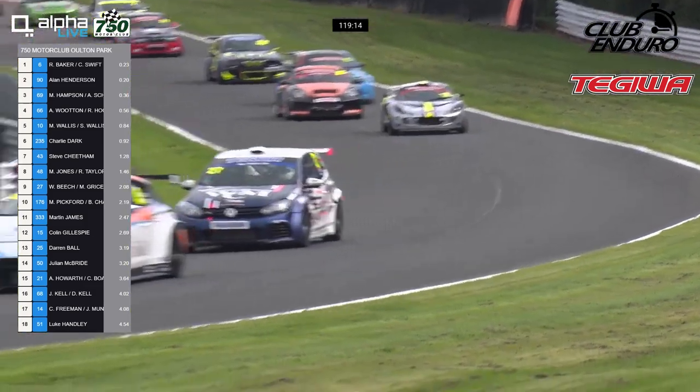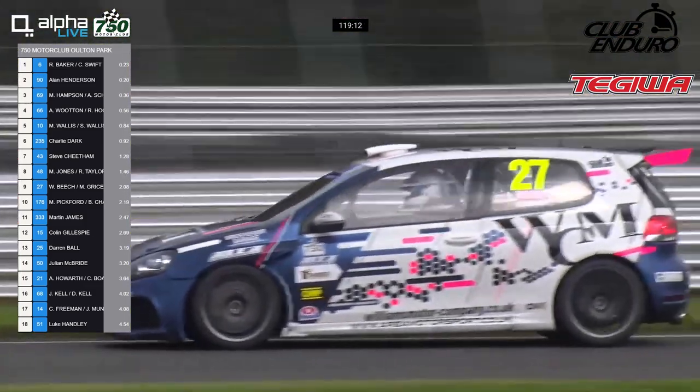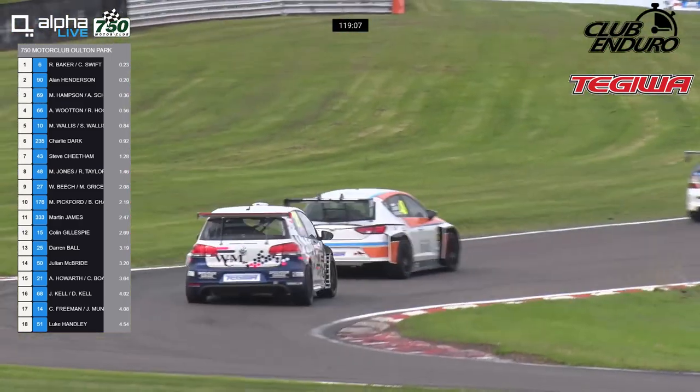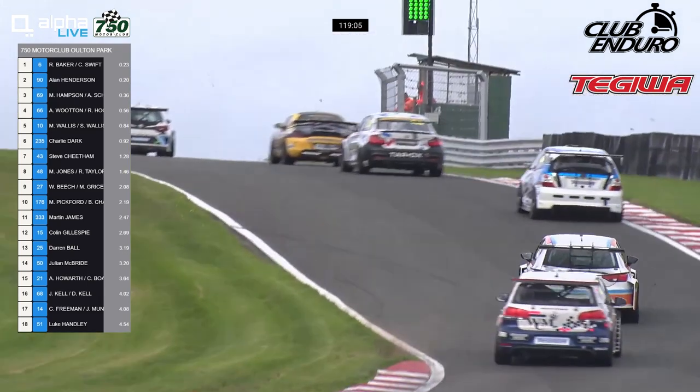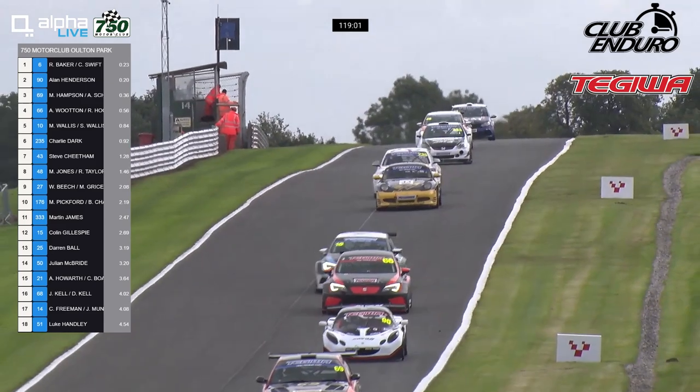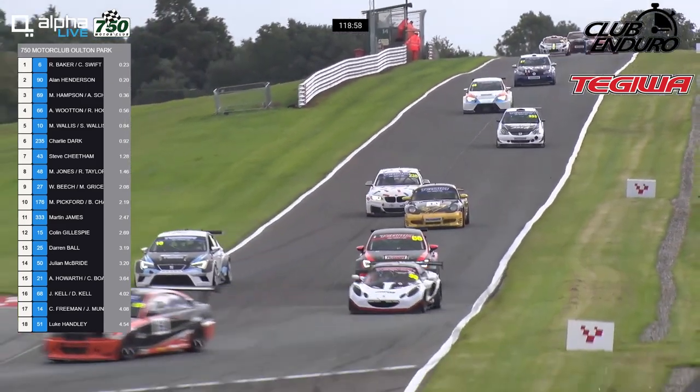A clean start, Ian, which is always good to see. It's a narrow circuit, this. And with 40 cars near enough heading through that first sequence of corners, it wouldn't have been a huge surprise to see a couple of them coming together. It would not. And as we were saying, you can't really win a race on the first corner, but you can lose it. And everyone seems to have got safely through there.